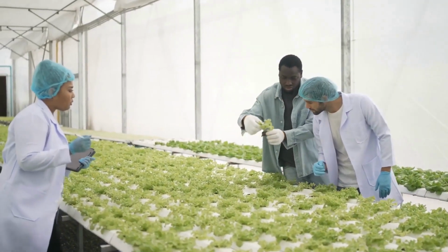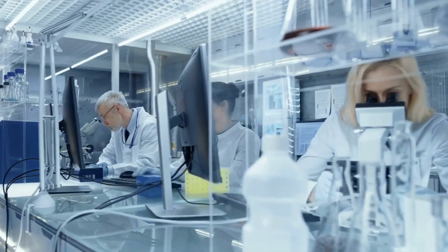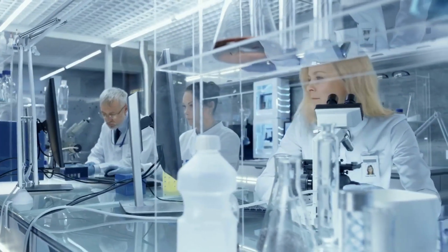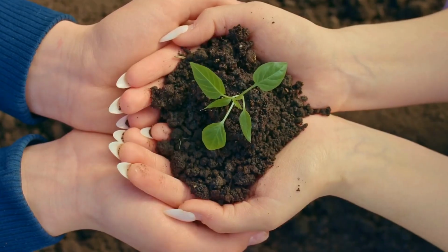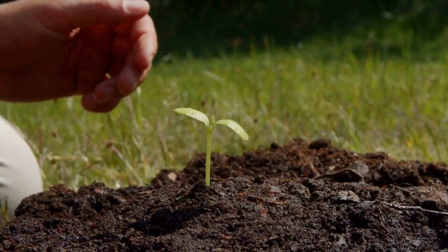This shift towards biodegradable nanoparticles is more than just a trend. It's a fundamental change in how we approach nanotechnology. It's about recognizing the interconnectedness of our technological advancements with the health of our planet. It's about ensuring that the brilliant solutions we develop today don't come back to bite us tomorrow.